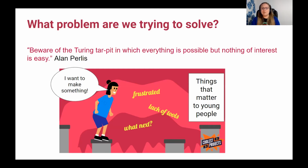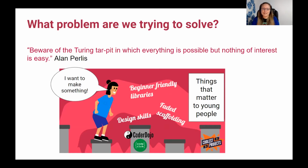And what we really want to do at the Raspberry Pi Foundation is get young people to make things that matter to them. So what we do is we provide beginner-friendly libraries so that there are more beginner-friendly words in that code, and I'll talk a little bit about that later. Faded scaffolding. So you've probably heard of the pedagogy scaffolding in order to prepare learners for the skills that they're learning, and we do that in our framework. And those important design skills as well, which are sometimes missed in these kinds of programs, is getting our creators to actually know how to design things so that they can start to answer for themselves what is next in this process of this project that I'm making.